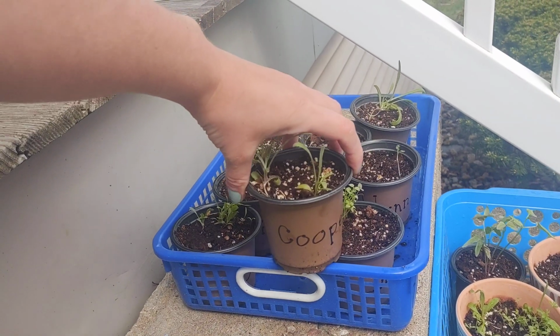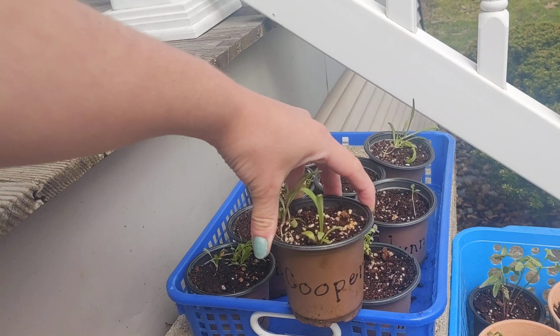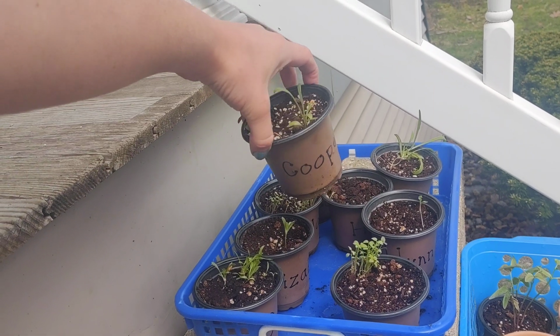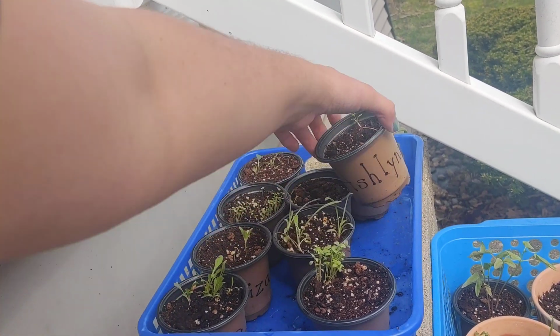Another thing is rainwater is naturally acidic, which doesn't make sense to you guys yet, but it will.